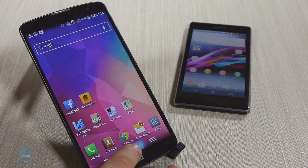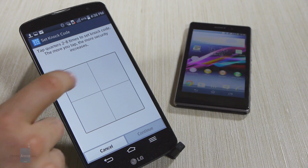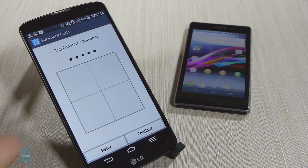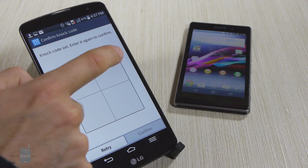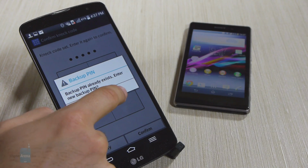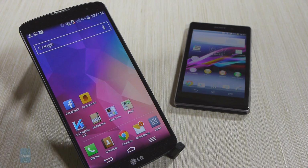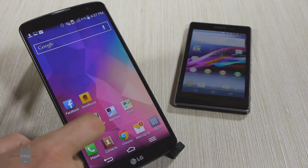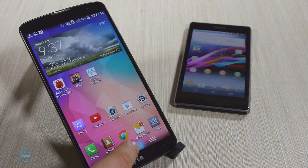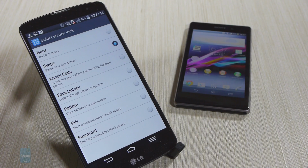The handset also comes with a new security feature called Knock Code that allows you to set a security pattern consisting of 4 to 8 taps on a 2x2 square. You can then tap that pattern straight from the lock screen without having to wake up the phone to unlock it. Neatly, it works anywhere on the screen, but you have to get used to the second or so that it takes for the screen to wake up after you tap the code.